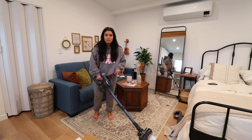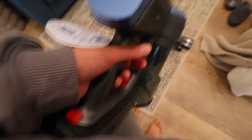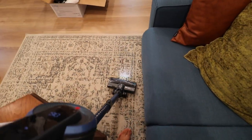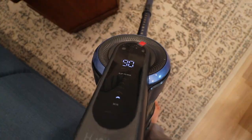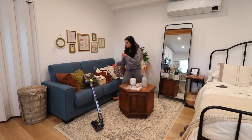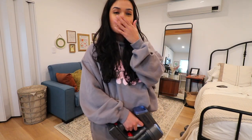Okay, this is minimum, max. Oh my God, I could feel the suction power. It's so good. I'm gonna show you guys a close up. Okay, now that I'm using it, I do kind of like that it's small because it can fit into all these smaller spaces. I will say though, this is already at 90 and it was just at 100. The way this is working on hardwood, I'm dead. I'm so impressed.